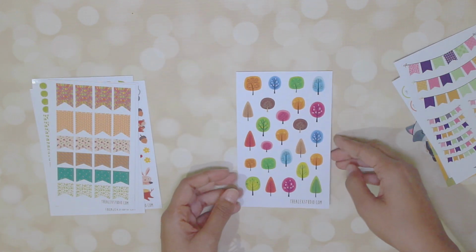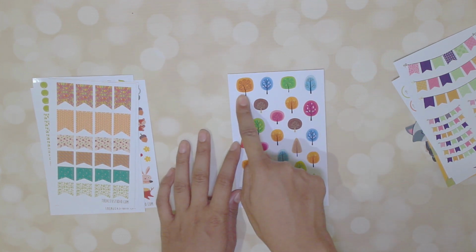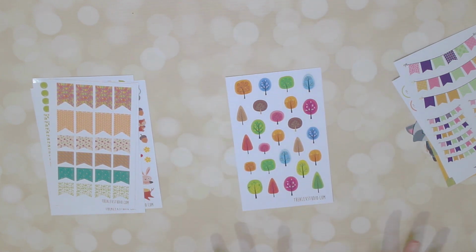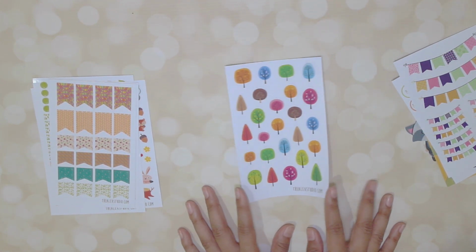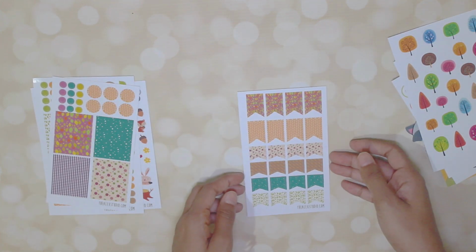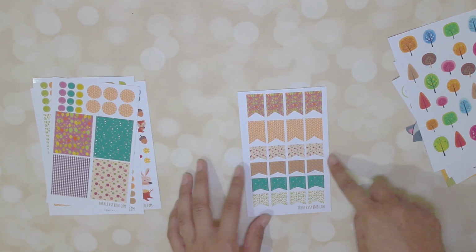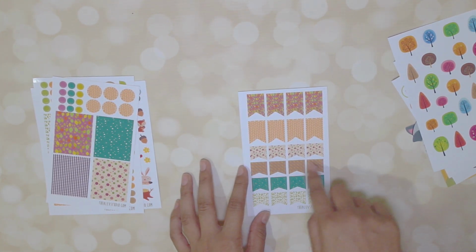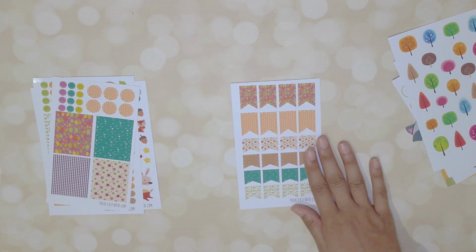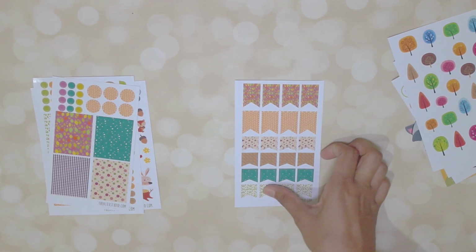Next, you get this decorative sheet of trees, and this is so pretty. I love this one and this one. They're really, really nice. They're like cartoony fall trees, I guess. Really pretty. Then you get this set of page flags, two sets of larger ones, and four sets of smaller ones. And I've kind of learned how to incorporate these into my planner better, so I don't mind having these as much anymore. I'm really happy with them.